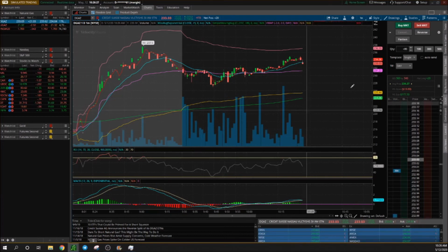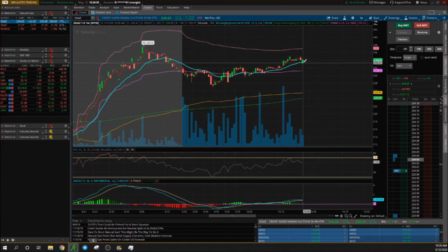So, all right, so now we could see, all right, now we're starting to find this new support level. So my stop loss went through. We're now down at 233. So we're testing this EMA line. It looks like we're finding a solid support here.